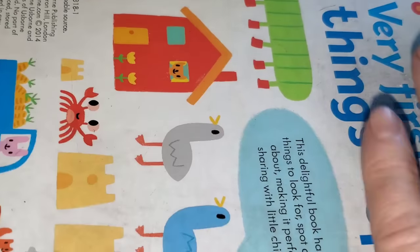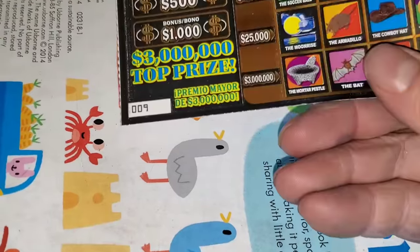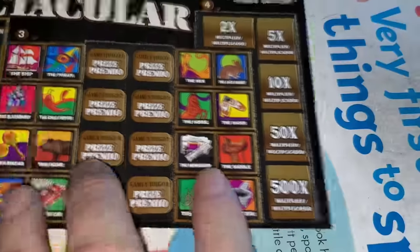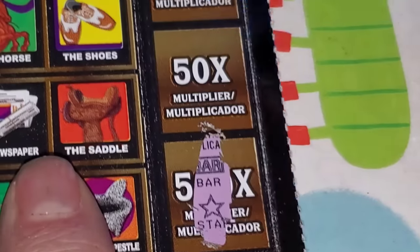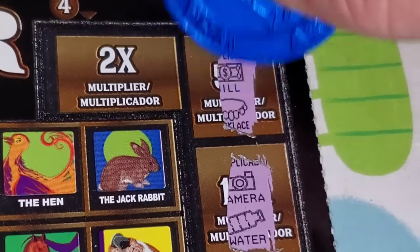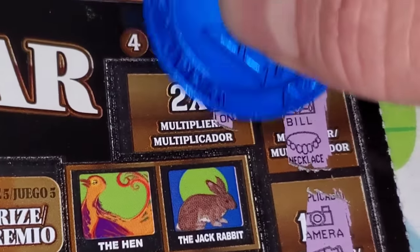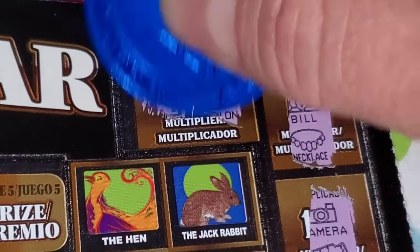Nope. Okay. Loteria Spectacular. 8. 9. 1 in 3.20. Two matching symbols. Multiply all your wins by 500. 50, 10, 5, or double. Come on, doubler. Show me those big juicy melon. No.